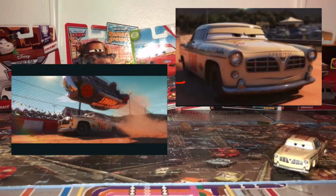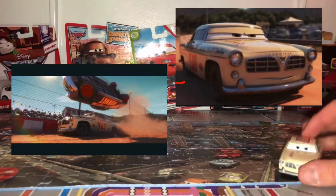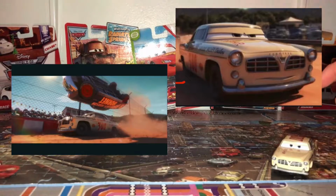He was one of the first Thomasville racers, except for Junior, Louis, and River, to be released by Mattel. He was one of those background rookies in the old days.